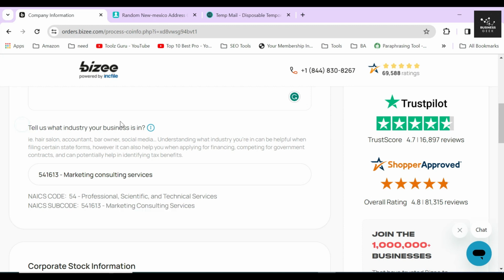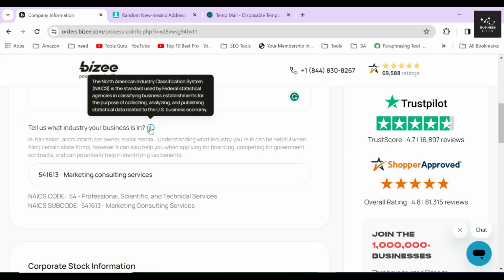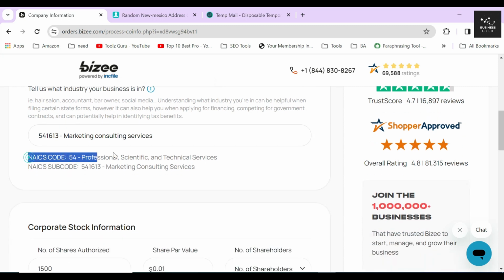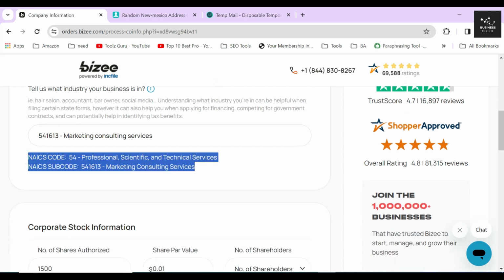If you file your corporation manually, then you would have to find this code manually too on the internet. But using Busy's auto-suggestion feature, you can easily find your NAICS code just by typing out your industry's keyword.